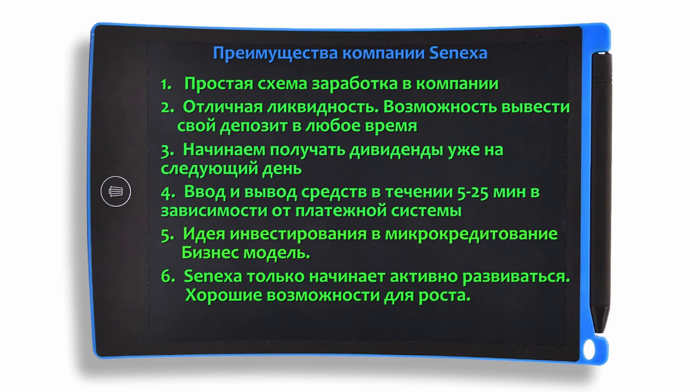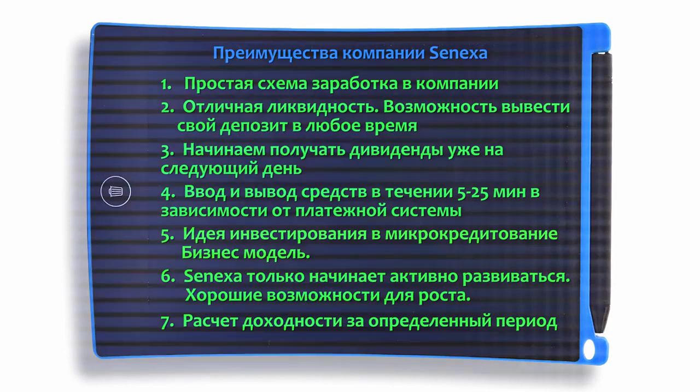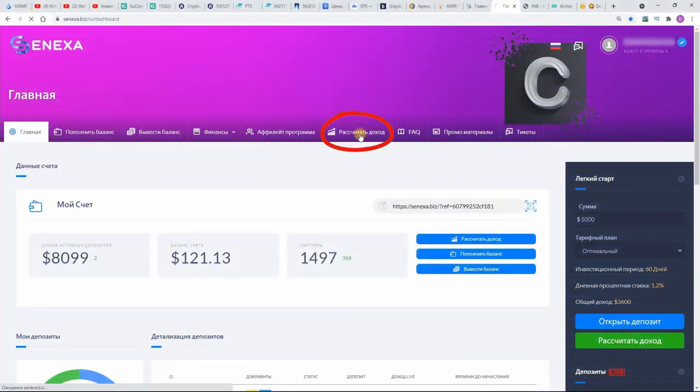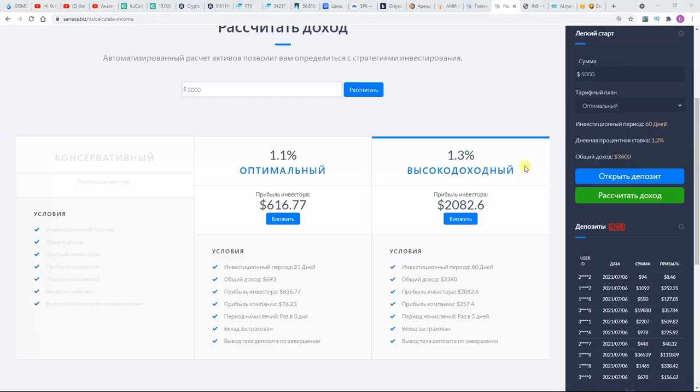Another advantage is that in this company you can clearly calculate your income for any period of time. Go to the tab Calculate Income. Enter the amount for which we want to open a deposit. Now click the calculate button. We have tariff plans. There are also many other little things, like excellent liquidity in this company, and support that really helps.